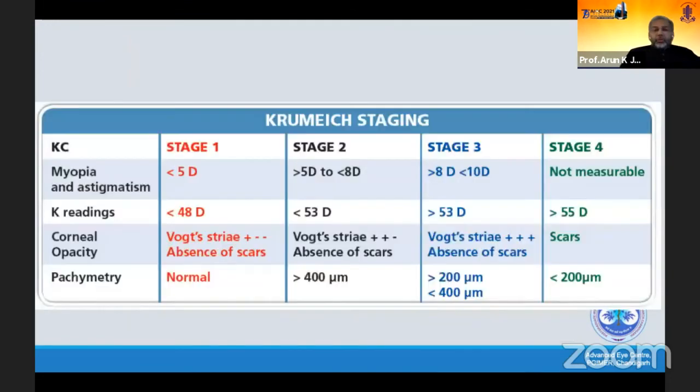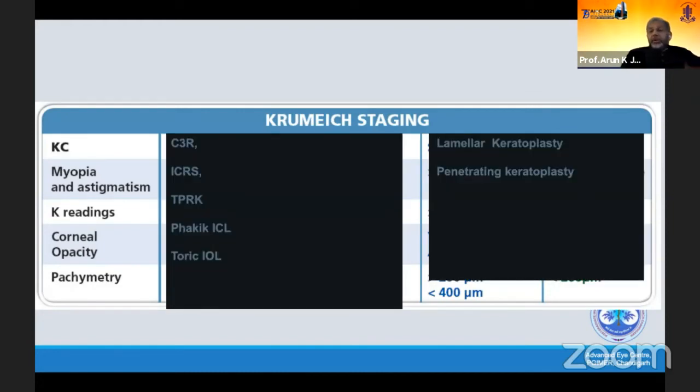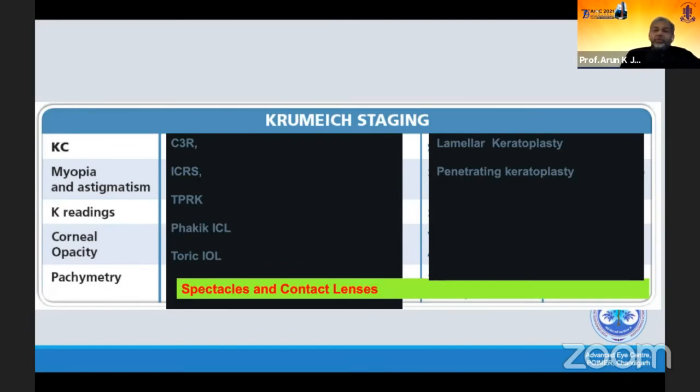So to conclude, whatever stage of keratoconus you have, various modalities of treatment we have already discussed in the course of instruction course. Next, Dr. Tetyal will be talking about the choice of keratoplasty. But whatever procedure you do, you need to optically revalidate this patient with either spectacles or contact lenses. Thank you so much for the patient hearing.